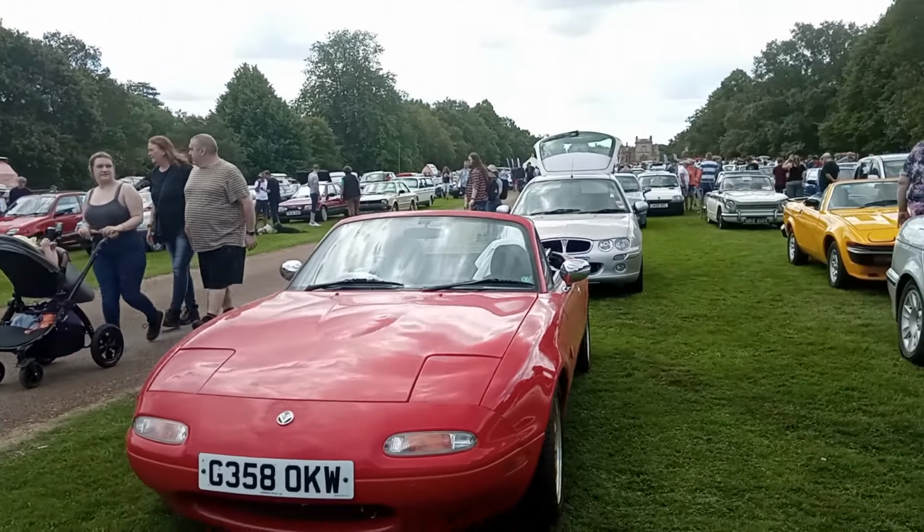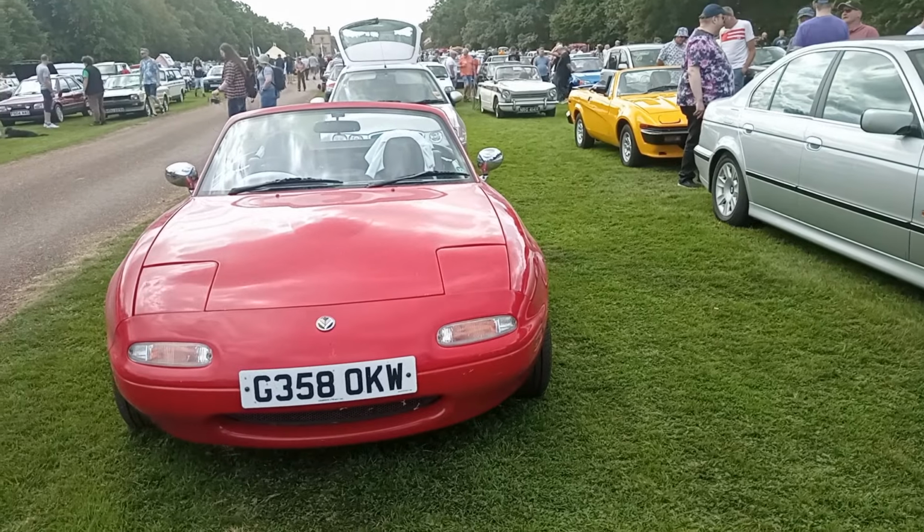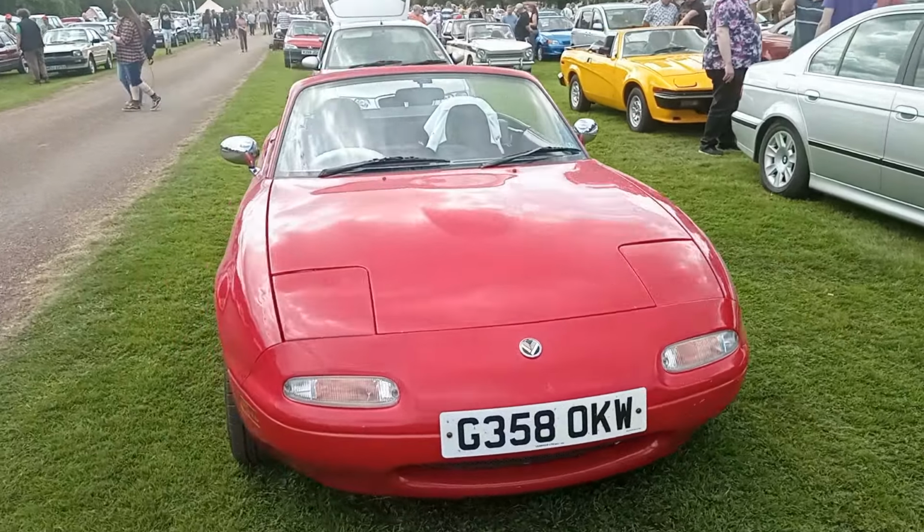I don't think it'd be a car show if it didn't have an MX-5 in it. It seems to be like Rover 25s now. If it's a car show, it's got to have an MX-5 at it somewhere. That's nice. Got them nice silver door mirrors on it and gold wheels.